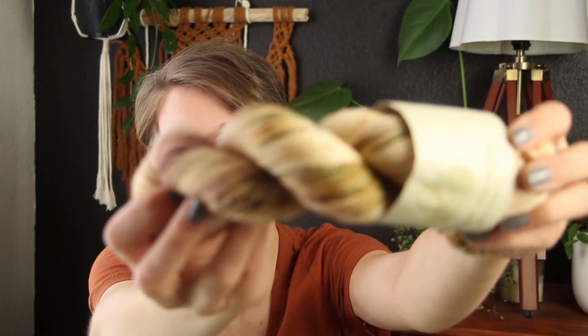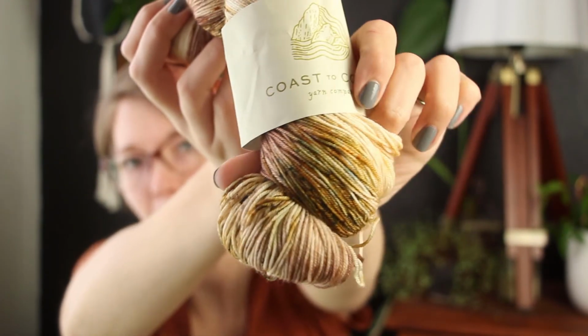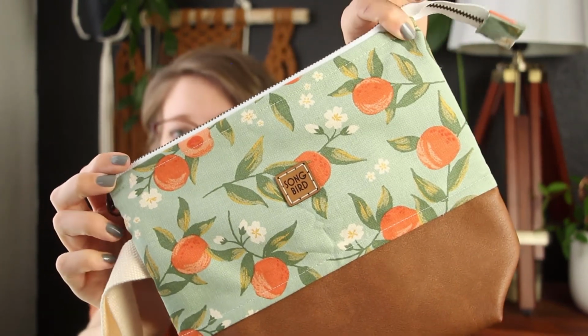They are so good. Oh, I mean, look at the speckles in this thing. I can't even handle it. Like, look at the bottom of that. So friggin' fabulous. Okay, and then last thing, not yarn, but a project bag from Songbird.